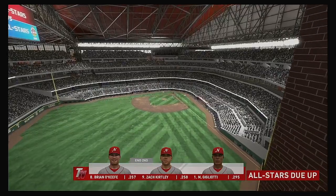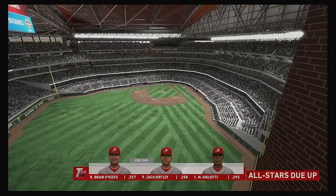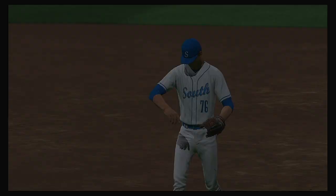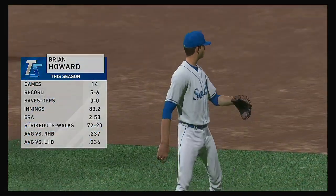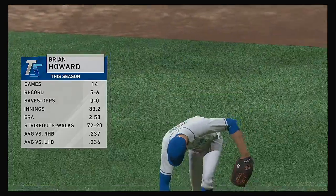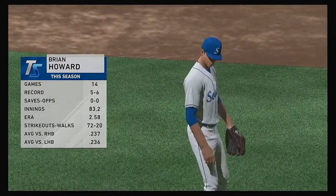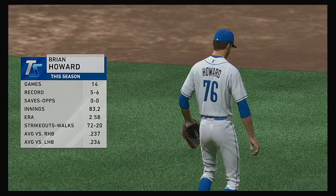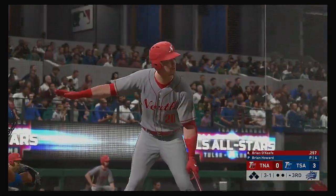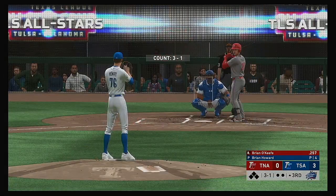We'll go now to the top of the third. The Southern Division Stars from the Texas League are on top, 3-0. Brian Howard is ready, and he'll take the ball from the manager. Now pitching for the Southern Division, number 76, Brian Howard. Leading off the inning, Brian O'Keefe, as they'll look to get something going here and even this game up.